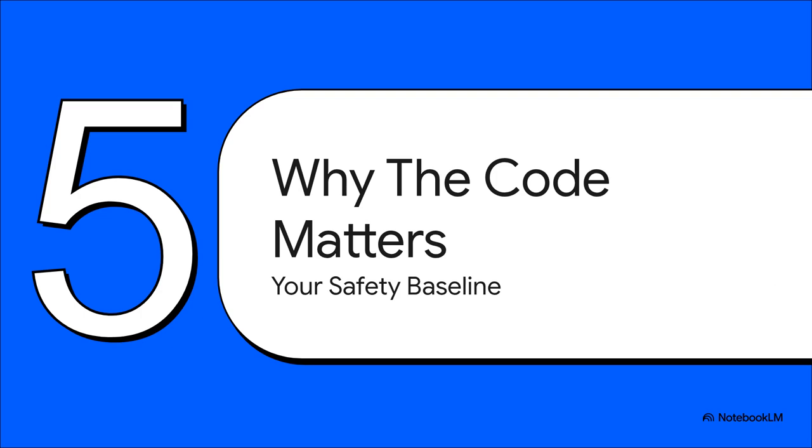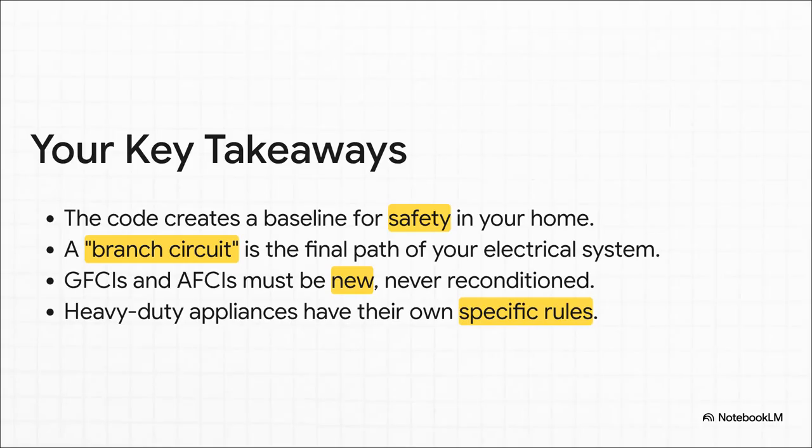So, after looking at all these rules and tables, we come to the most important question of all. Why does any of this actually matter to you? So let's boil it down. What are the key takeaways? Well, Article 210 is the safety foundation for the power in your home. A branch circuit is that final path from the panel to your plug. Critically, safety devices like GFCIs and AFCIs must always be new, no exceptions. And remember, those big heavy-duty appliances play by their own specific rules.